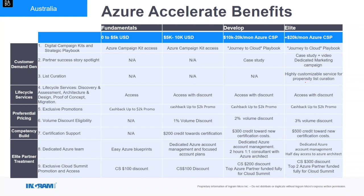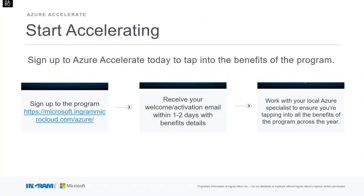This is all incremental, and it can actually be quite a profitable business for you by making these investments. So how do you start? Where do you go on the journey? How do you start on the Azure Accelerate?